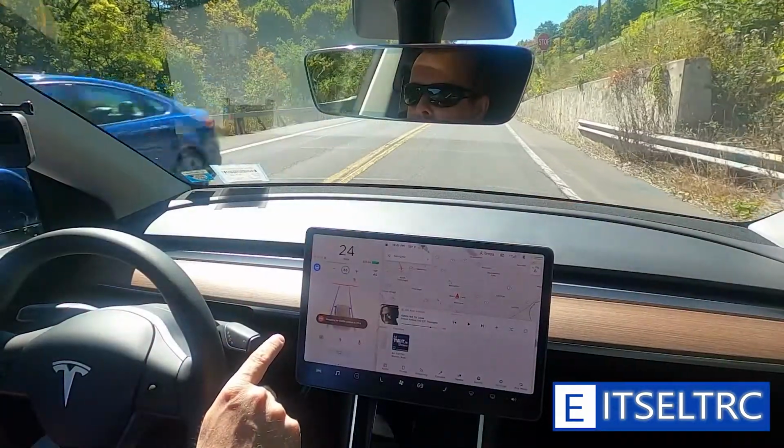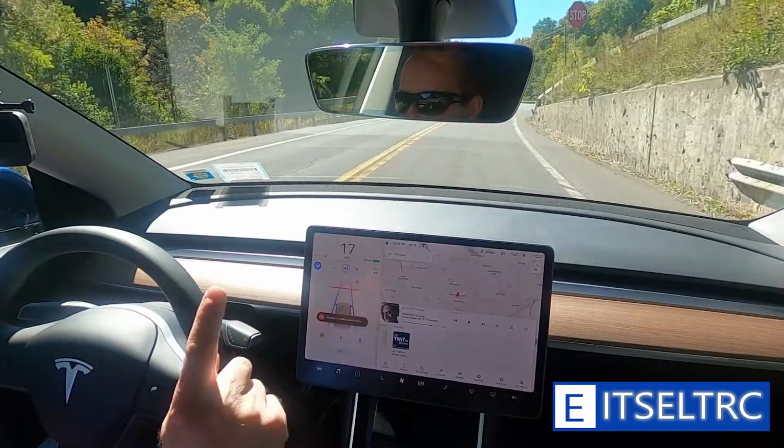Now, if there was a car behind me and I wasn't paying attention, that car could have rear-ended me, especially if that driver was not paying attention. It's kind of scary knowing that the car could potentially do that if you're not paying attention. So my word of caution is to constantly pay attention when you're driving the vehicle.